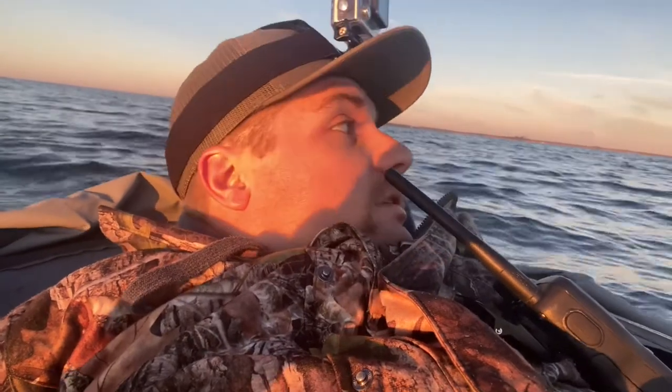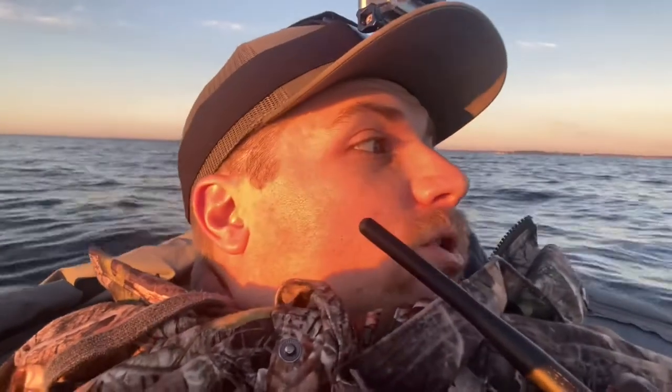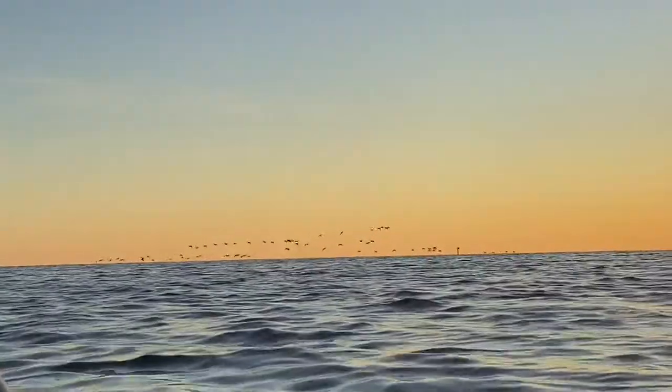All right, quick update. Seen a bunch of birds, mostly buffalo heads, of course. But Andy just says that they saw a bunch of scoters and they're heading this way. Oh, we got a bunch of brant right there. Those are brant, right?